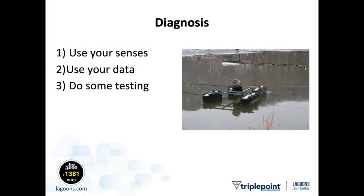So when we talk about diagnosis of lagoon problems, I think these are the three things that come to mind for me. First of all, use your senses, your sight, your smell. The lagoon is going to communicate to you if there's something wrong with it. Call me crazy, but I like to think of a lagoon as analogous to a human organism. The lagoon itself is alive. There is bacteria within it that is alive. And if you use your senses, it'll be telling you something.